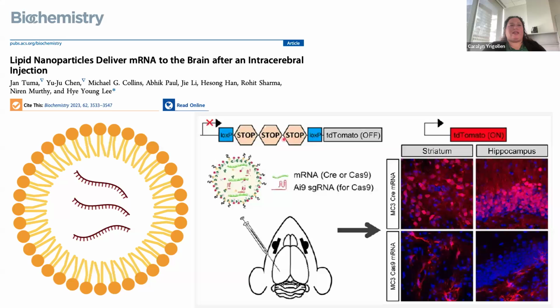However, upstream of it are instructions that say, don't express this gene. So these 3 stop codons say, don't express this gene. And so the mouse normally isn't creating tdTomato. But if you have a method using a gene therapy to remove these stop codons, then the gene no longer has those instructions and the cells start making tdTomato. So that would be this tdTomato on version.